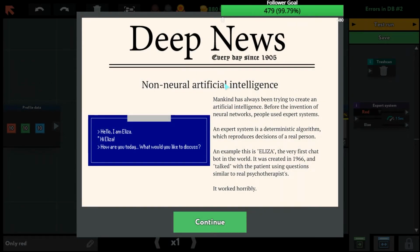And deep news. Non-neural artificial intelligence. Mankind has always been trying to create an artificial intelligence. Before the invention of neural networks, people used expert systems. An expert system is a deterministic algorithm which reproduces decisions of a real person. An example for this is Eliza, the very first chatbot in the world. It was created in 1966 and talked to patients using questions similar to a real psychotherapist. It worked horribly.